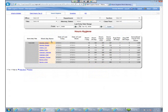So in this view, across the entire firm, we're looking at your associates, we're looking at individual work attorneys, and we're looking at their time entry. In this case, the date of last entry, the date of last work. We can look at how many hours have been entered in the last week, how many hours have been entered in the last month. And you can look at other metrics that inform on time entry.